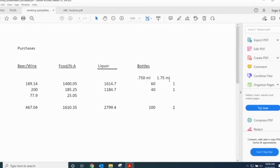On our spreadsheet, out to the side, we would just notate how many bottles we bought of each. So for 750s, we bought 60 the first time and 40 the second time, for a total of 100. On our 1.75, we bought one each order.